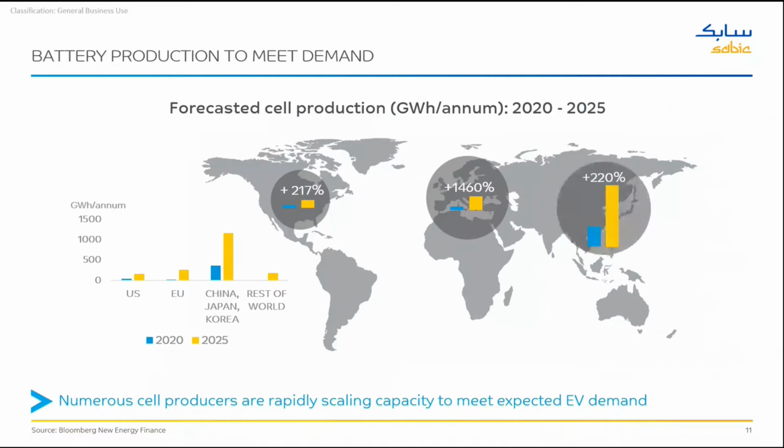To meet the expected demand for EVs in the future, significant investment is required in the coming decade, not least in annual battery production. With transportation of lithium-ion batteries being a challenge, numerous cell manufacturers are working to expand local production capacity in close proximity to their customers. Europe, in particular, is expanding cell production capacity at a significant rate.